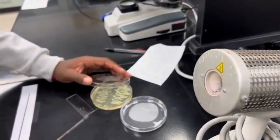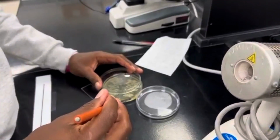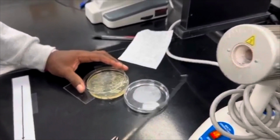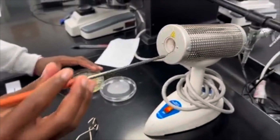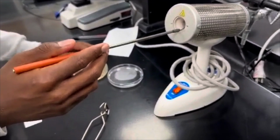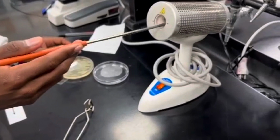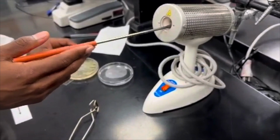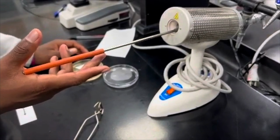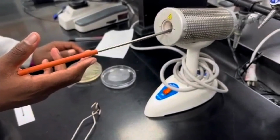Here, Dr. Jonathan is using the quadrant streak pattern to streak for isolation of bacteria. Now, he is sterilizing his inoculating loop by placing it in the heating system. This should be heated for about 20 seconds and then cooled off before collecting any other bacteria.